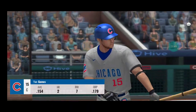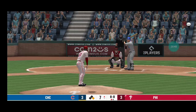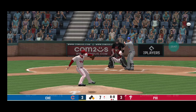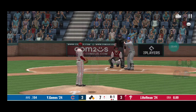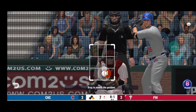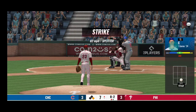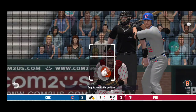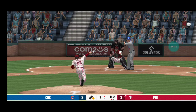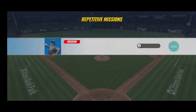Here's the catcher, Yan Gomes. Went down swinging his last time up. And pitch. Hits the target here for strike one. He's ready now. The pitch. And a splitter thrown for a strike. From the belt, the pitch. And the slider slides in there for strike three.